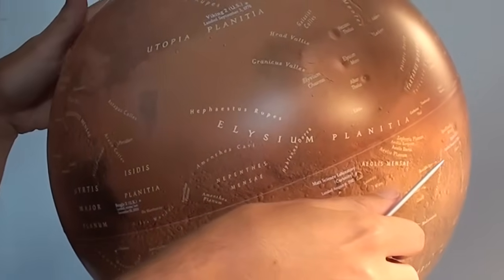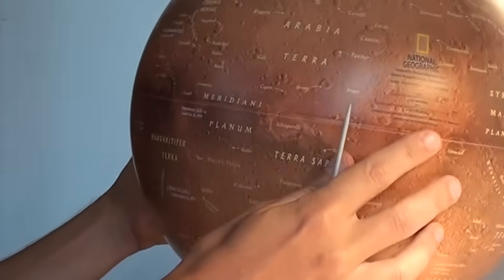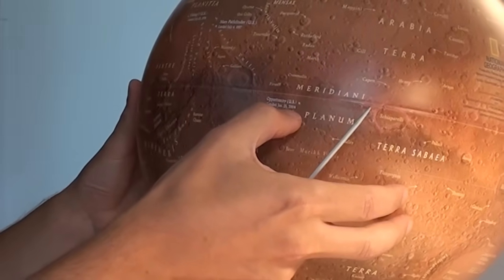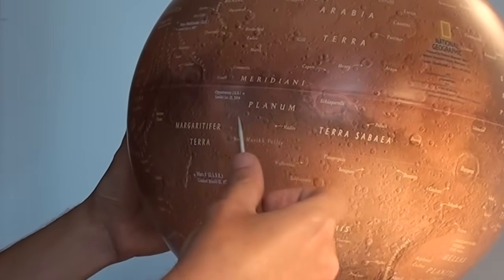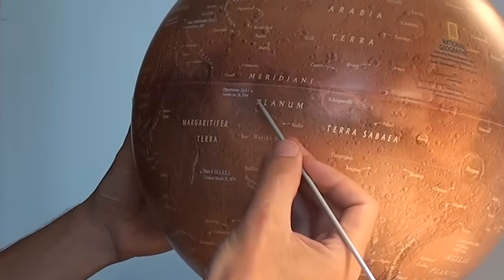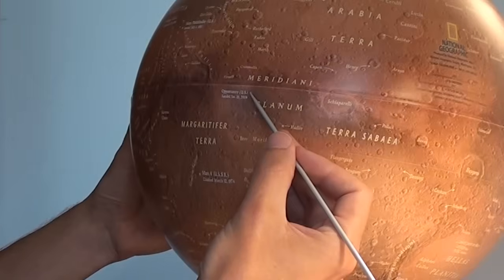But then in 2004 NASA sent Spirit and Opportunity. And now let's see here. Opportunity landed January 25th, 2004 in the Meridiani Planum, close to the meridian and the equator. And actually Opportunity rover was on Mars for many years.